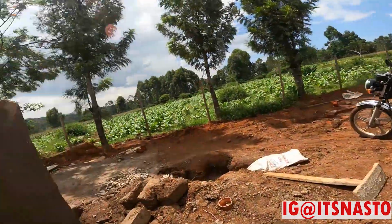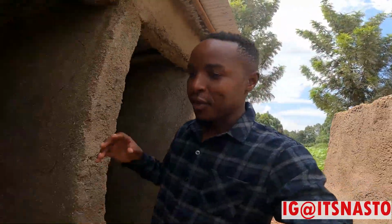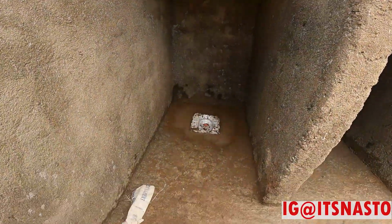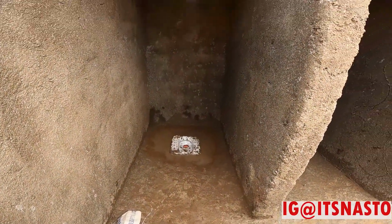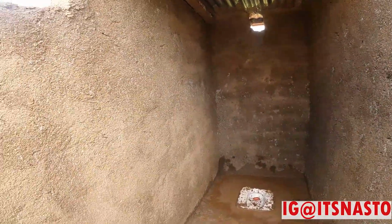Yeah, so before fixing a door, you have to put the frames, and I don't know if these doors are too big, but they will work on them. So they'll be placed here, and then now the door will be fixed.